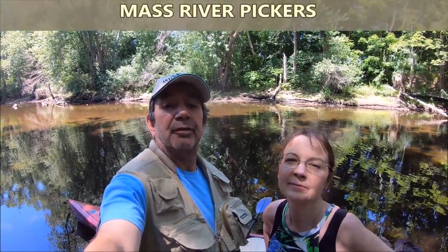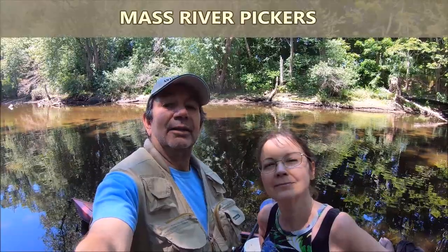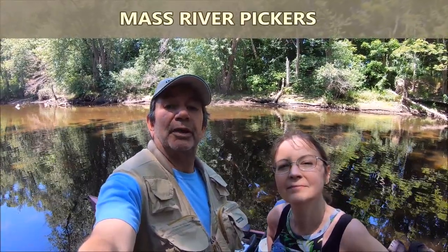And we're back in the river again. Saturday, June 25th, 2022. It's supposed to be sunny and near 90 degrees today. Yay. Taking advantage of the low water. Very low water, which we didn't have last year. Last year we had record amounts of rainfall, record high river levels. So we're taking advantage of it this year.